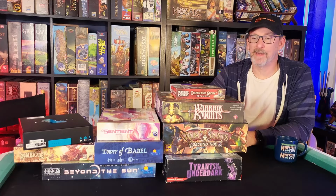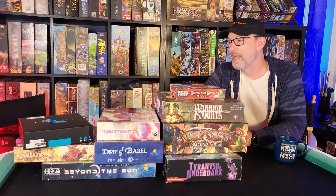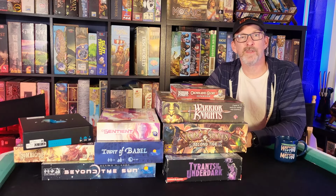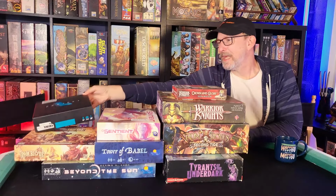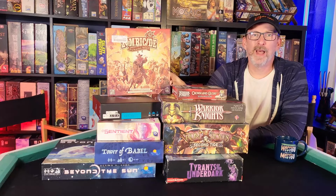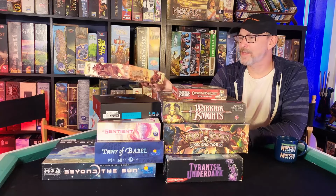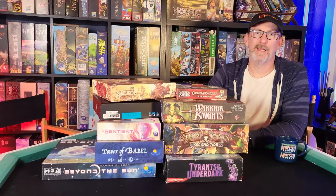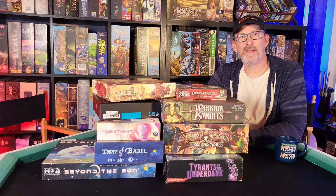I really like finding these older games like Tyrants of the Underdark, where people say it's an underappreciated gem, it's out of print and likely not to get a reprint, and I like being able to find those and add them to the collection. I think it's awesome that I got Zombicide: Undead or Alive, and then just slowly getting great deals on the expansion packs that just keep showing up, and I keep adding them. And so yeah, this was quite the haul.